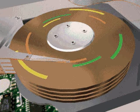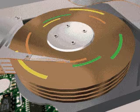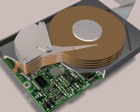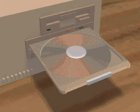Another drive that just about everybody has is the hard drive. It's the real storage workhorse of your PC. The disks in this drive are made of a hard metal or glass. Because it spins faster than floppies, the hard drive can write and retrieve data faster.